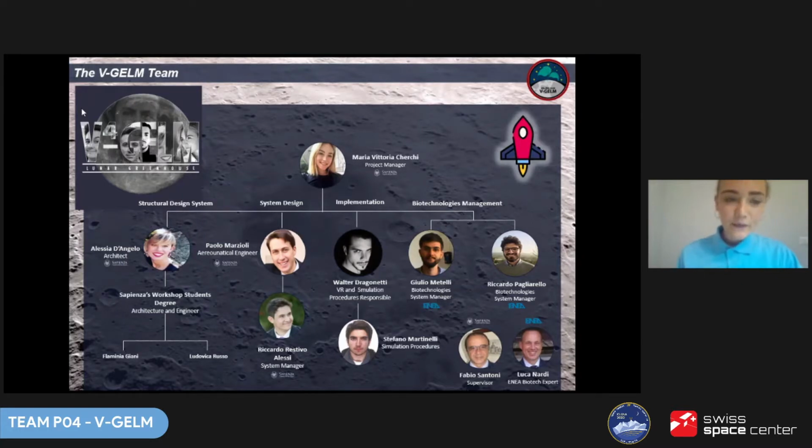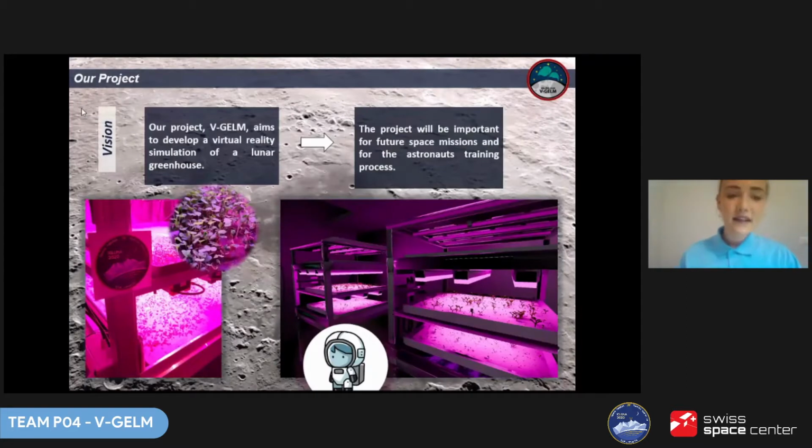Our project aims to develop a virtual reality simulation of a lunar greenhouse, in collaboration with ENEA, which developed a module for life support and for cultivating microgreens in extreme environments. Our project will be important for future missions and for the astronaut training process for future space missions.